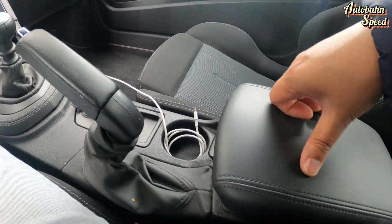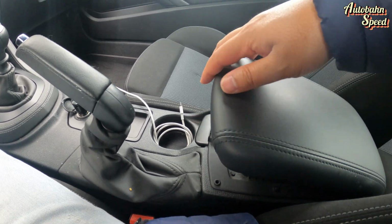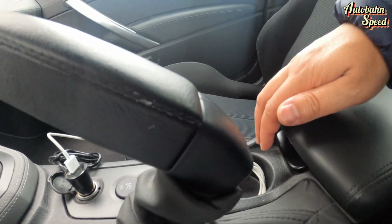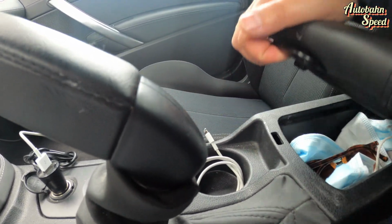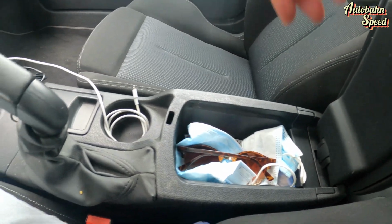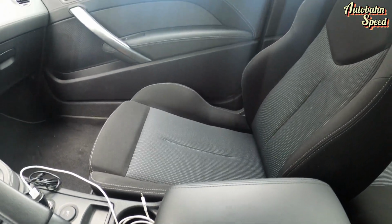Oh, we have an adjustable armrest. So you can adjust it in different heights, what's comfortable to you. And if you push it up, there's here a lever. Then we have small storage space for the size of sunglasses. You can put some stuff inside. So that is a nice touch also.